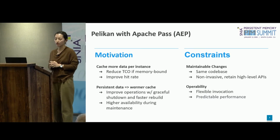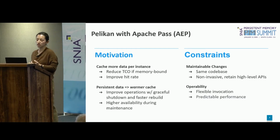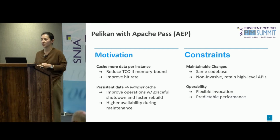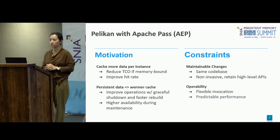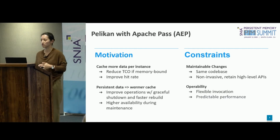So having a warmer cache means if we can reduce the data loss when we do routine operations, which are binary upgrade or host maintenance, things that tend to complete relatively fast, but inevitably forces us to give up data that's already in memory, that actually would be an operational win. The other thing is having higher availability during maintenance, like for maintenance not to be such an event that makes the entire site more vulnerable because the cache rate goes down, it's good for the site reliability overall.